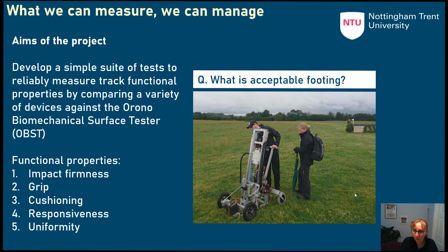Of course, I've put the question here: what is acceptable footing? So what's acceptable for cross-country courses? Because up until this project starting there were no objective measurements of the surface, we hadn't got any idea as to what we would expect. So this project is providing us with quite a nice survey of the variety of functional properties that we're going to find on these cross-country courses, and that will help us to identify what is an acceptable range, or what's acceptable footing, for cross-country events.